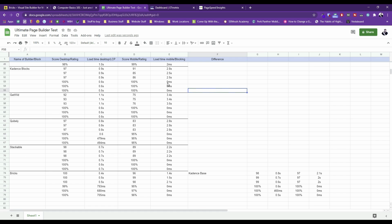And you can see they add some time to the Cadence base when you're looking at just this, right? So if we're looking at just this one base, just the mobile, you see very quickly, this is a fast page builder. It's much faster than I expected. And as a matter of fact, I'm eating my words now because I thought that when it came out, it was just another me-too clone.